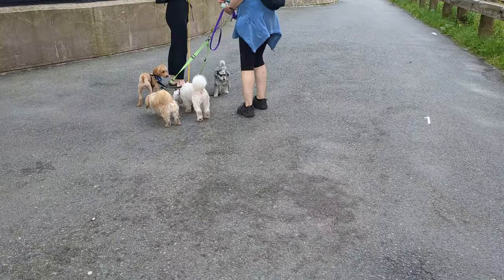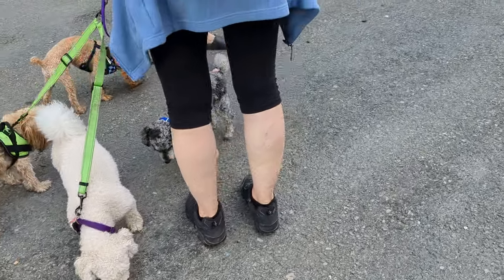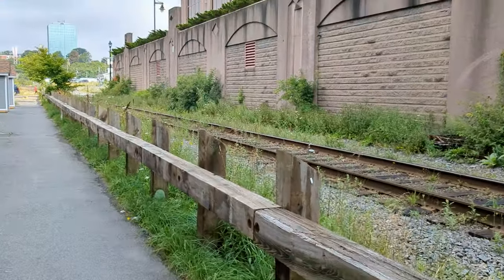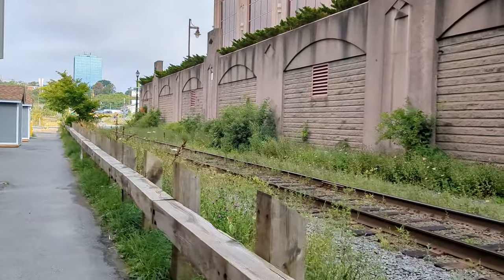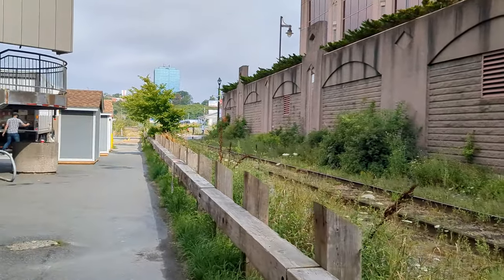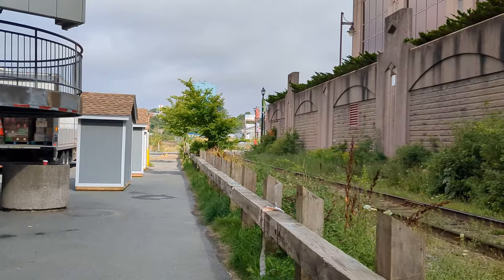Oh, they're so cute. Poor little doggies. Oh, I love dogs. But like I said before, I can't have a dog because I'm not home enough to look after it, you know.